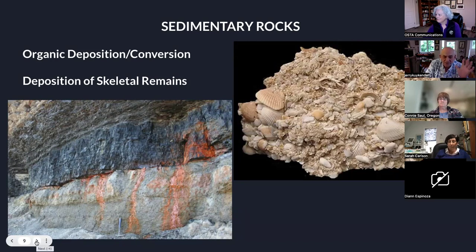And so fossils become a major part of our understanding of geology, and especially helping us figure out a timeline when radioactive isotopes aren't available. Next one, please.